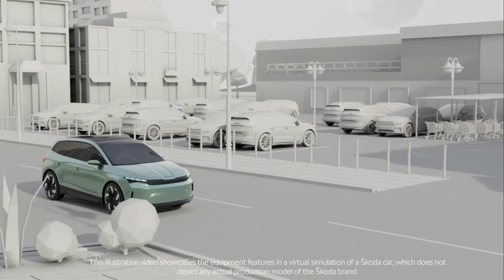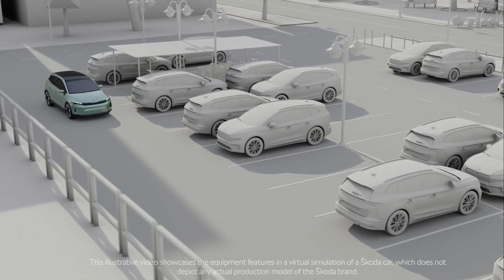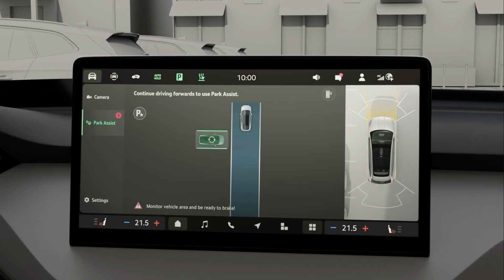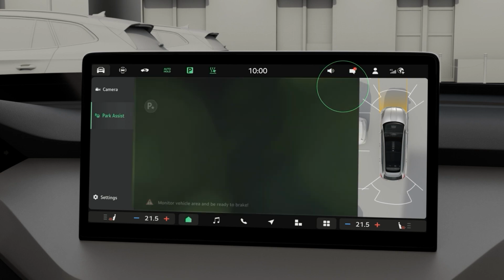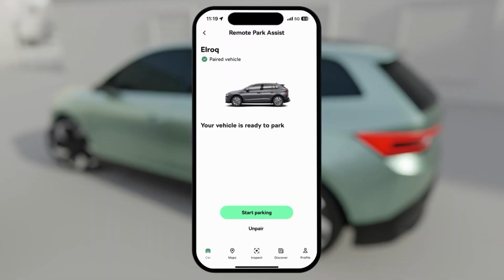Parking is now even easier than ever before. With the remote control of Intelligent Park Assist, the car can park itself, even without the driver inside. After activating the Intelligent Park Assist, tap the phone icon in the infotainment, get out of the car, and activate Remote Park Assist in the MyŠkoda app.